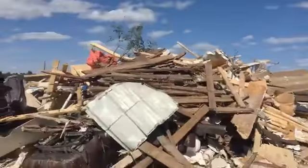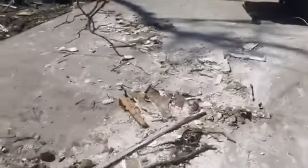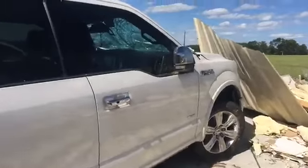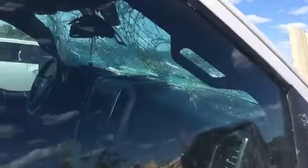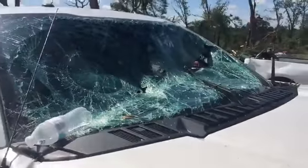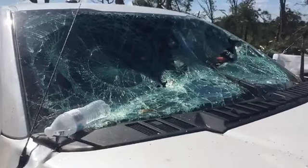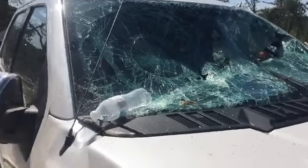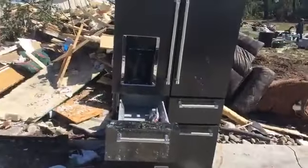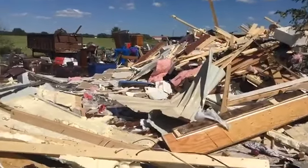So more debris here. Furniture. This is the slab. Look at their vehicle. Can you imagine? Look here at the windshield. You can only imagine what must have hit the vehicle or fell on the vehicle here. Yeah, another refrigerator here. Furniture, just all kinds of items buried here.